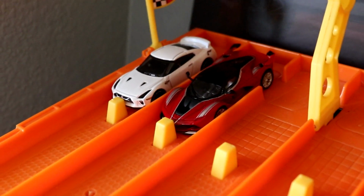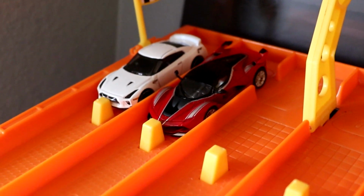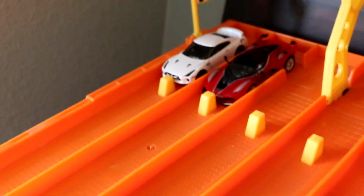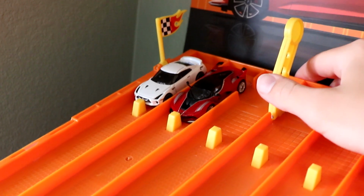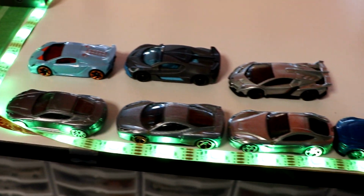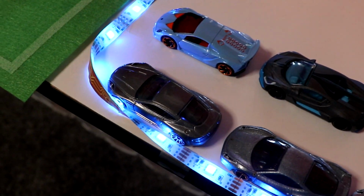A win right here for hypercars would tie it up, so I think that Ferrari FXX-K really needs the Nissan GTR to wipe out. Here we go in 3, 2, 1. It does not look like the GTR is gonna wipe out as he completes the track easily, beating out the Ferrari. The score is currently 5-3 for the supercars.